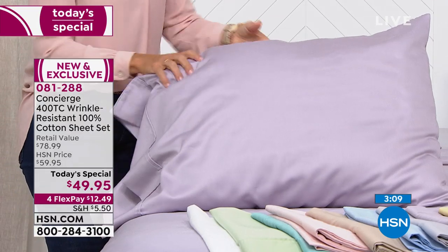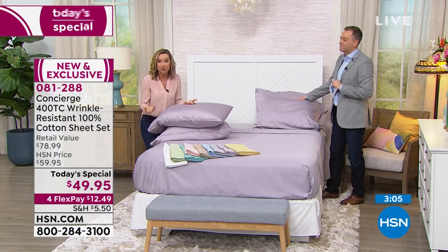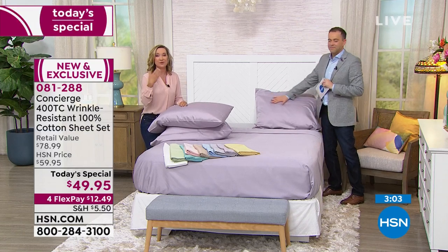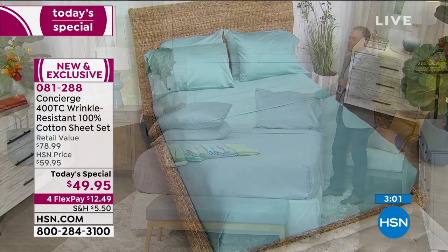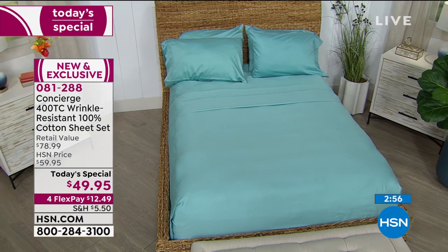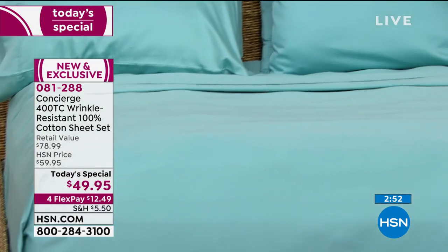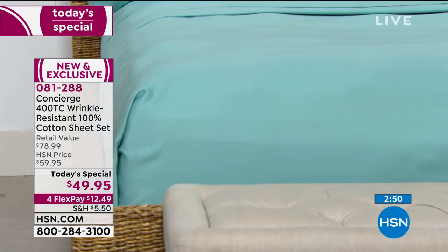And of course, what I love about cotton sheets, it's like the cotton you grew up with. It's like the sheets you grew up on. And the more you launder them, the softer they get, the better they get. And if you are a hot sleeper, which I think is one of the biggest complaints people have with their sheets, these are cotton, so they're breathable. The best way for a hot sleeper to sleep.